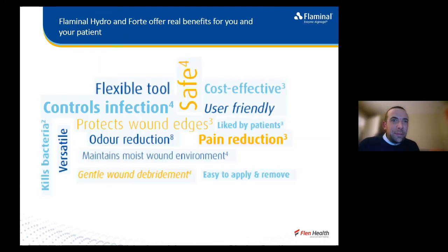So the difference between Flaminal Hydro and Flaminal 40, they offer real benefits for you and your patients. Flaminal is a flexible dressing, it controls infection. Like I said earlier, it is a really effective broad spectrum antimicrobial that kills infection. It's cost effective for a number of reasons.